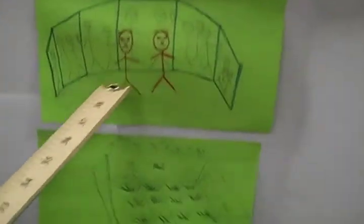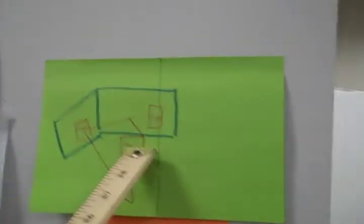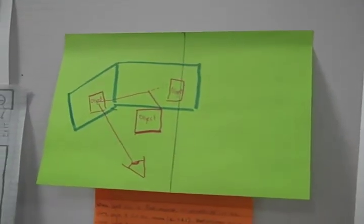Our next one is this hall of mirrors. The mirrors help reflect a bunch of people by angling them correctly, shown here, where if you angle the mirrors correctly, you can actually create more images than there are of the object.